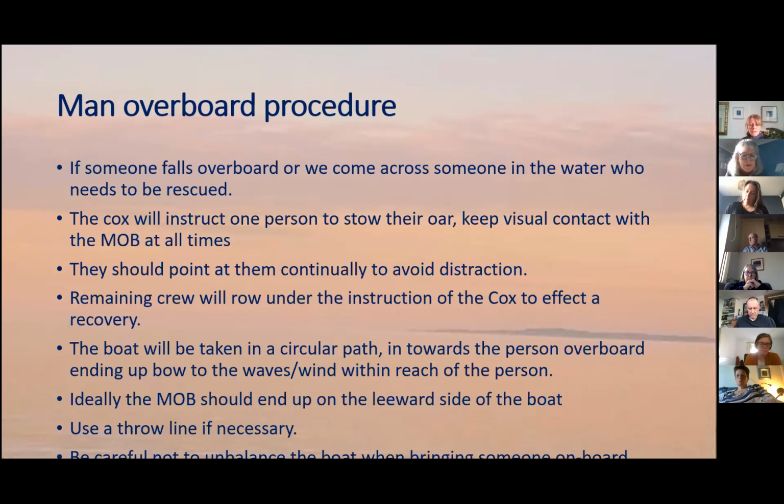And ideally, you want them to end up on the leeward side of the boat. You've got the windward side, which the wind is blowing onto, and you've got the leeward side, which is the sheltered side. So you want your man overboard to end up on the sheltered side, because the boat would actually be going towards them. Whereas if they were on the windward side, you would constantly be blown away from the man overboard.